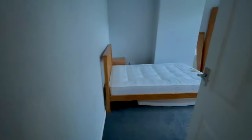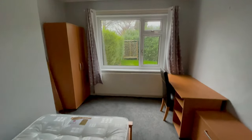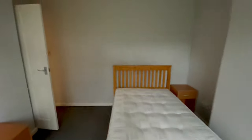Leading onto the first bedroom located on the ground floor. So a decent sized double overlooking the garden. The new carpets, the new decor.